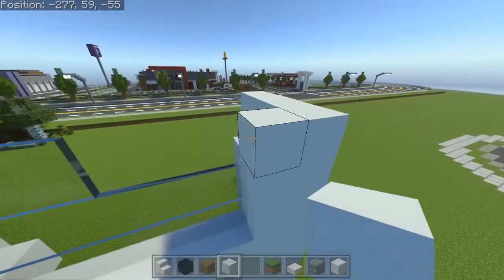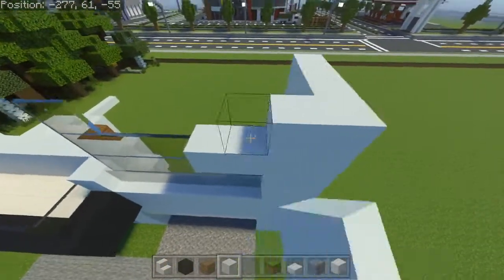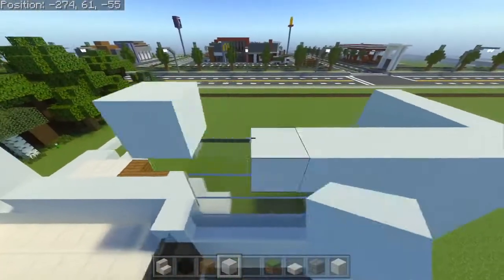Then we can just start building this across, build it up all the way, and then we can cut into it when we start to make the roof of it. It's going to look quite nice.